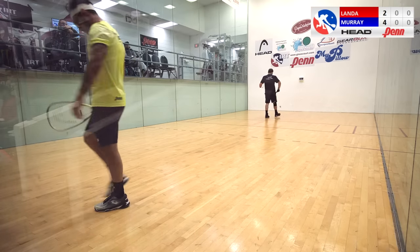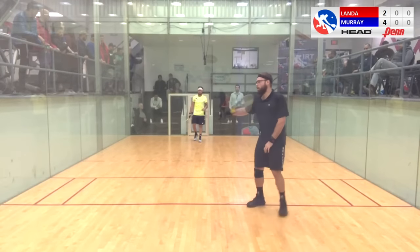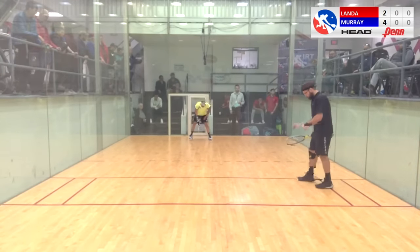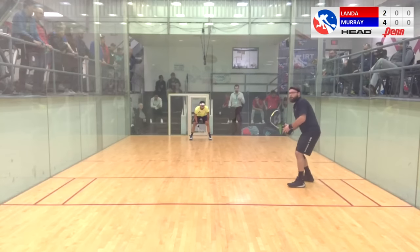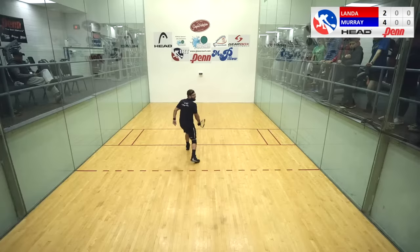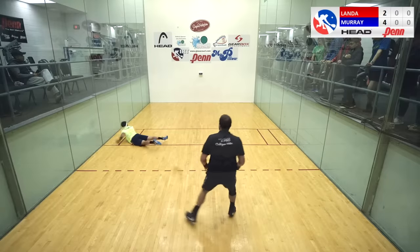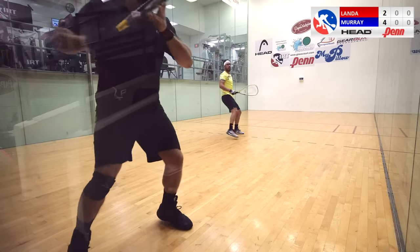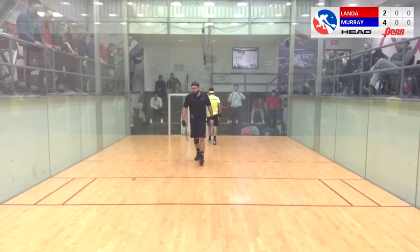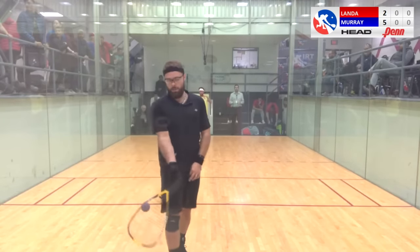Frustration there from Alex Landa. Maybe not having the easy match that he thought he was going to have, but it's four versus five, so this is very evened out. These two used to be longtime doubles partners on the tour. Wow, now it worked. Failed the first time, not the second one. Fantastic shot there by Murray, right on the money.